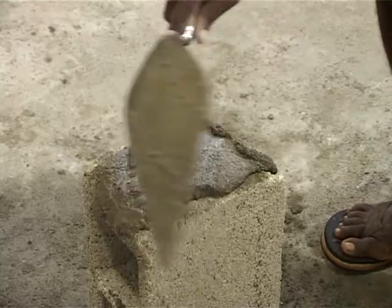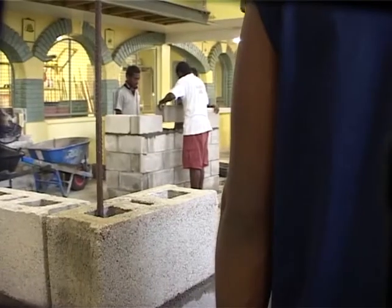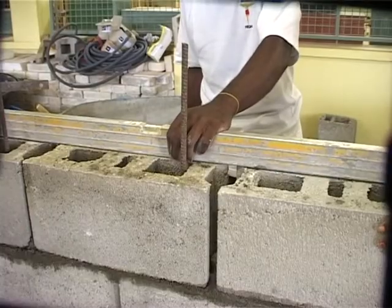Lay the next block. Mortar the edge. Place. And check alignment.